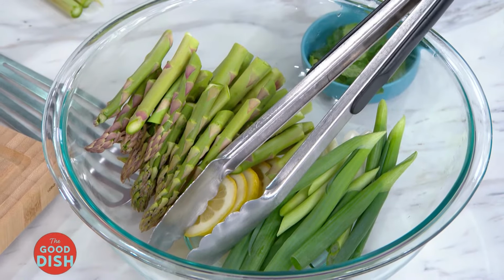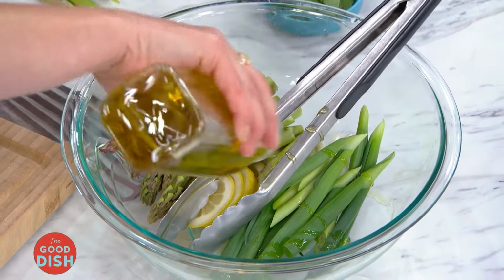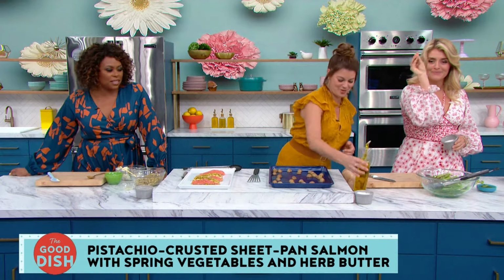So I'm just gonna give it a little bit of olive oil, and if you wouldn't mind tossing that around, seasoning it, like salt time? It always is salt time. Thank you very much.